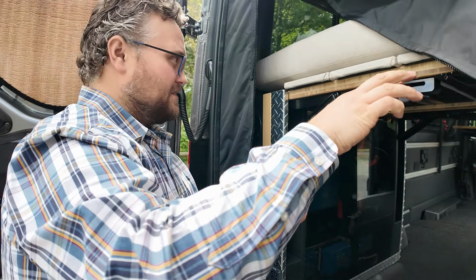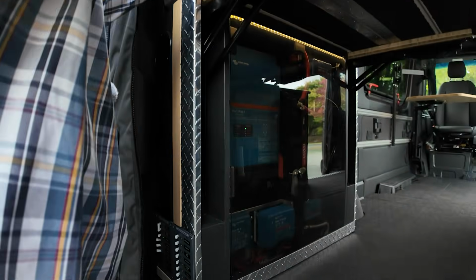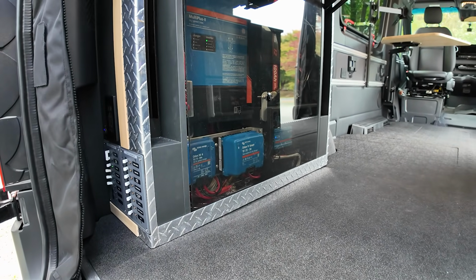The electrical system. And thank you, Patrick. Let's get that wide open up. There we go, much better.